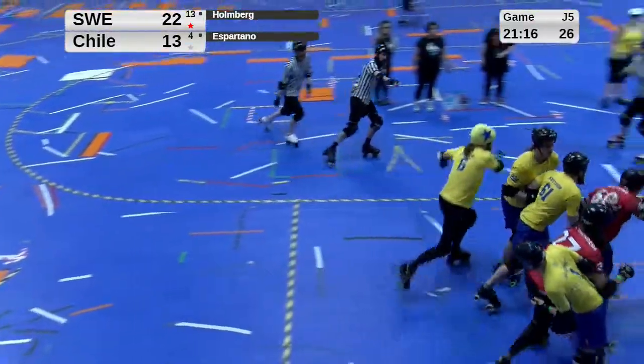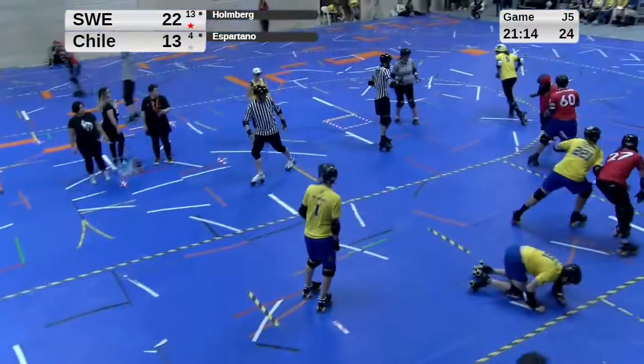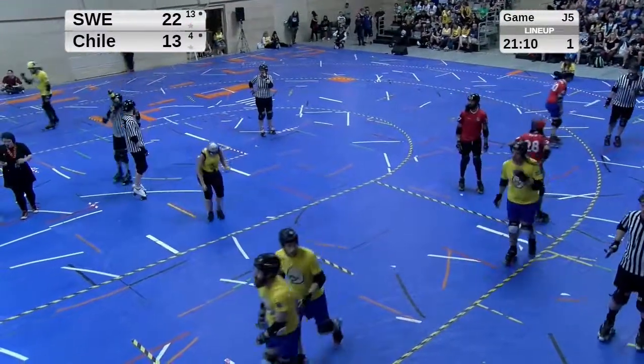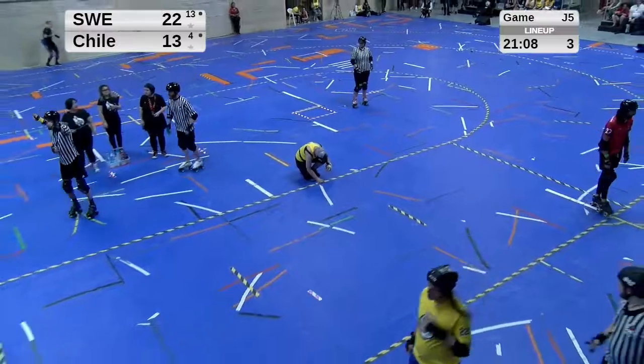Yeah, Holmberg coming around. He's got a few more seconds. He should be able to get at least this pass. Knocked to the inside line. Did he pick up any points on that one? He did. 3 more points. So that takes them up to a 12.